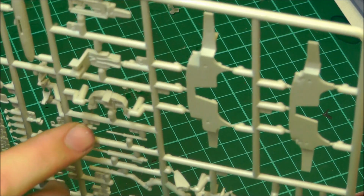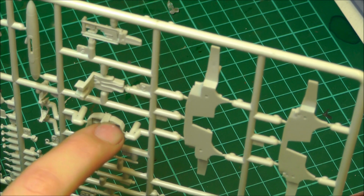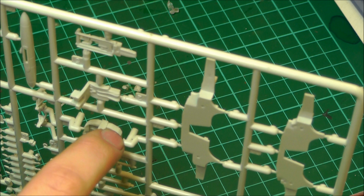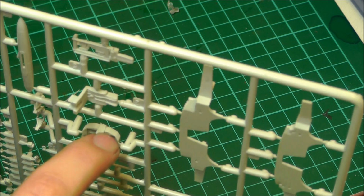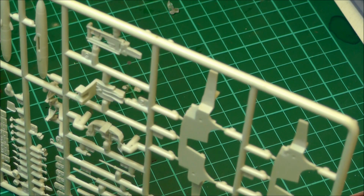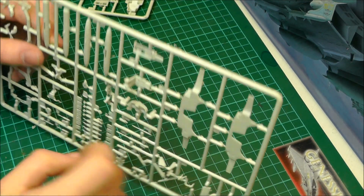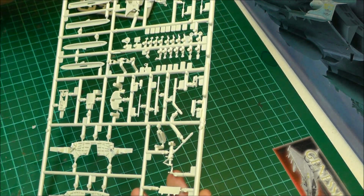Oh, actually, this one is okay. Sorry, let's bring you out. Just at the top of the instrument display panel, I've found with a couple of the kits that it seems to have holes, and you have to fill them in and sand them back. But this one, for some strange reason, isn't that bad, which is quite good, because I've normally always had to fill in these holes. They're really nasty sink marks. Apart from that, it all looks quite good.